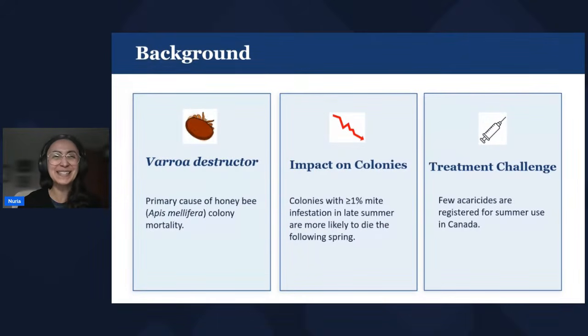It has been a while since this study happened. But the thing that has remained the same is the impact of Varroa destructor and its relationship with overwinter colony mortality. Varroa is still a concern, and in very recent studies, one of them conducted in British Columbia, we showed that colonies with 1% or more mite infestation during the late summer or fall are more likely to die in the following spring. This is in line with another study conducted in Quebec, where they found very similar results: an injury level of 1% in colonies parasitized by Varroa, with mite levels equal or more than 1%, and also infected with deformed wing virus.